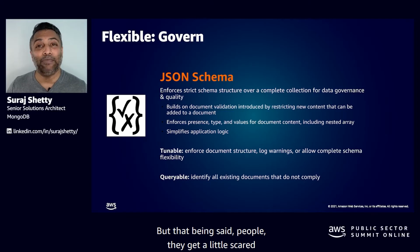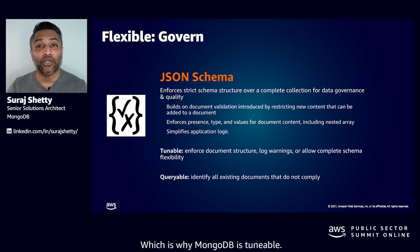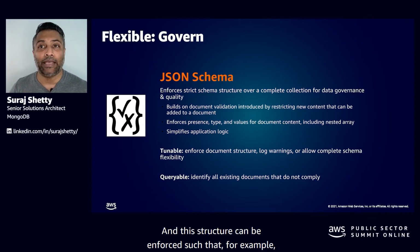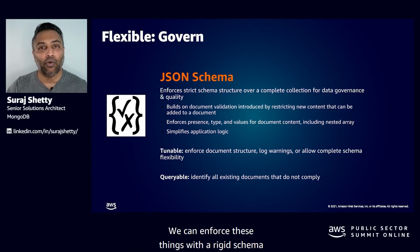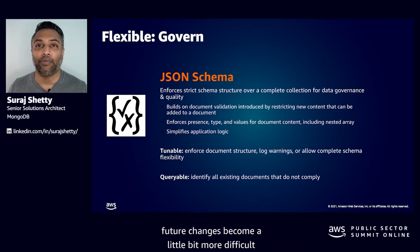But that being said, people get a little scared when you say, okay, you can put anything in. There is the old adage of garbage in, garbage out. Which is why MongoDB is tunable. We can add structure if we need to. And this structure can be enforced such that, for example, every record has to have an email address, and that email address has to be a string. So we can enforce these things with a rigid schema if it's absolutely necessary. Again, with the caveat that if that rigid structure is in place, future changes become a little bit more difficult.